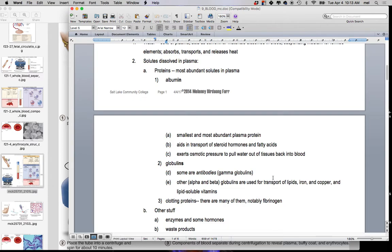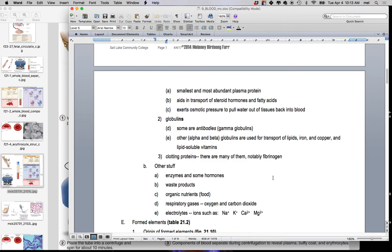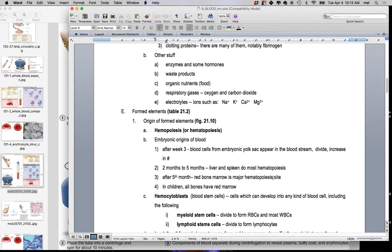So the other ones, alpha and beta, are similar to albumin in their function. They're used for carrying things around that have trouble getting from point A to point B, like lipids and some iron and copper and some vitamins. And then the other most abundant proteins, you've got albumins, globulins, and then you've got clotting proteins, including fibrinogen. And you go into a lot of detail about fibrinogen in Phys. It's a clotting protein.